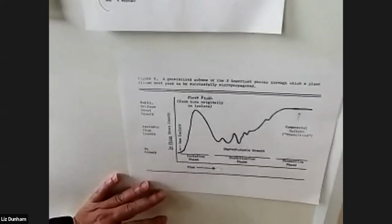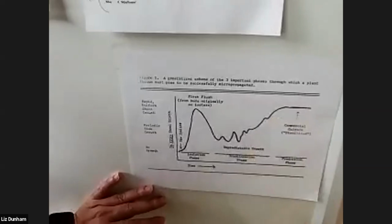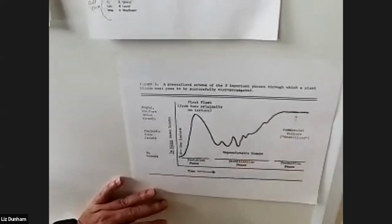Some plants will take a couple months. Some plants will take a few years in order to get stabilized in culture. That's the trick to running a tissue culture lab, is to figure out how to get something stabilized in culture.